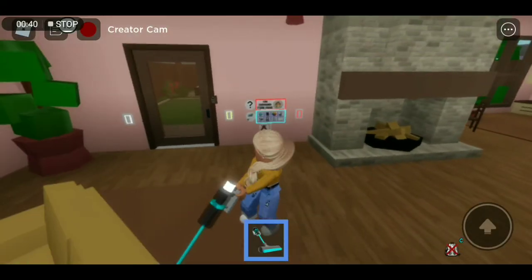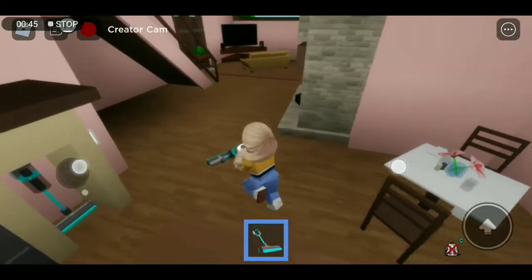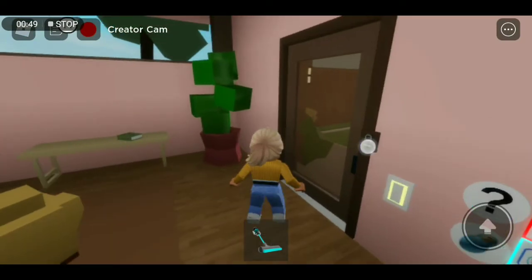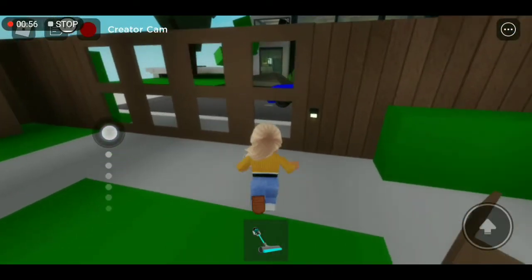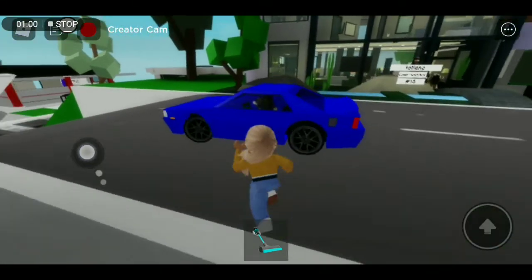I'm just quickly cleaning up the house because it's a little messy, but I think I can hear them. Let me just go check outside. I think I can hear them. Let's see, are they here? Oh my gosh, they're here! I think this is their car. Oh my gosh, hi!